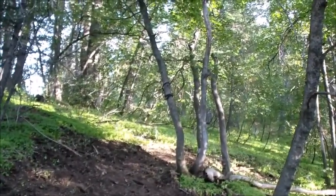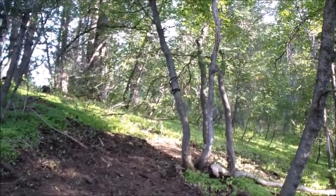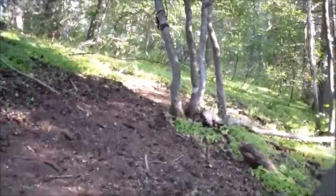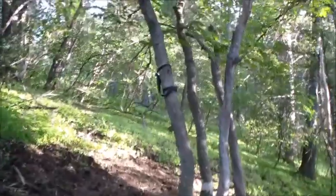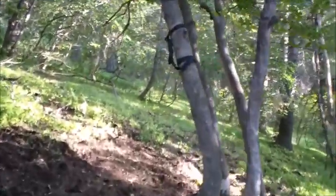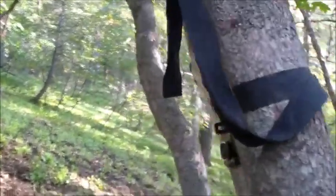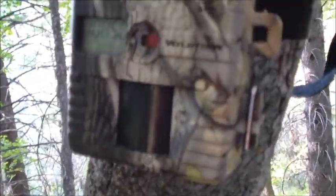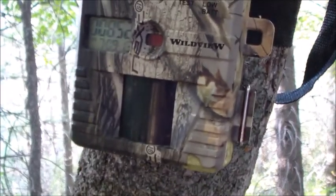Well, guys, my camera's still there, but it's spun completely around. So either animals have bumped up against it and moved it around, or somebody came up and just screwed with it. Took my SD card out. Find out in a second which it is. Had 28 pictures on it when I left. It's got 850. Of course, with it being turned around facing this direction, I imagine most of those are trash.